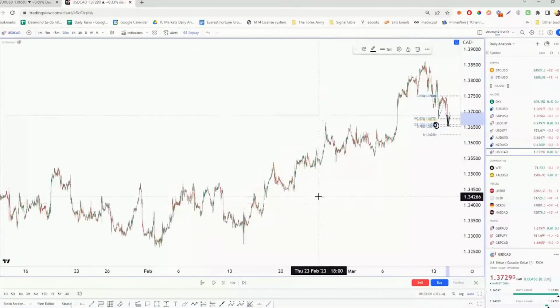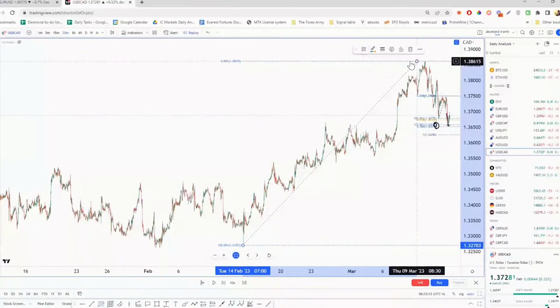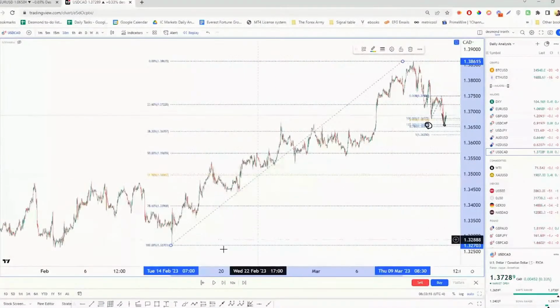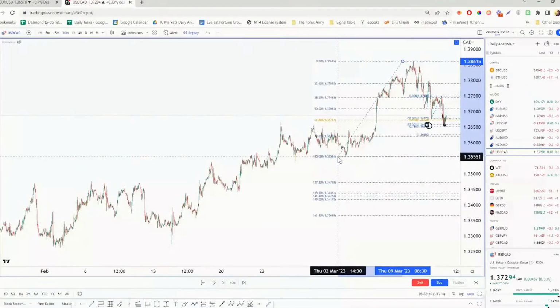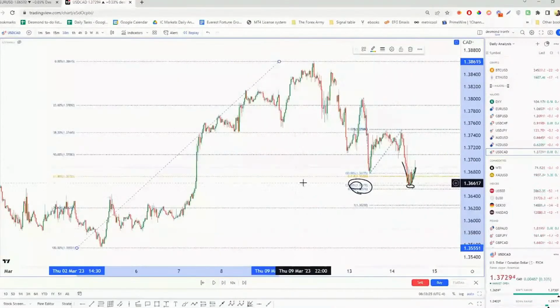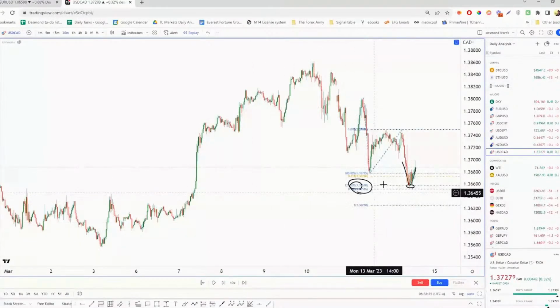So if you were to use a Fibonacci retracement in this circumstance, let me see if it works out. Usually it's a lot harder. Yes, usually a lot harder. Okay, we'll leave that out. So that is a great example of using Fibonacci extension with Fibonacci projection.